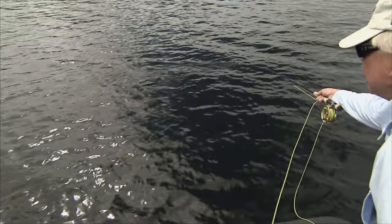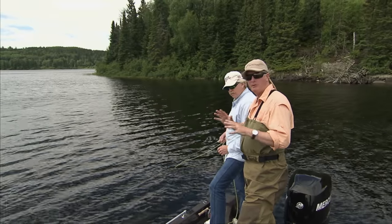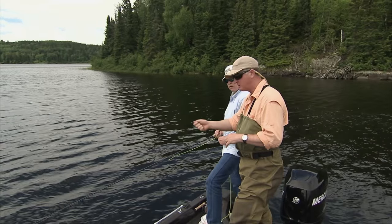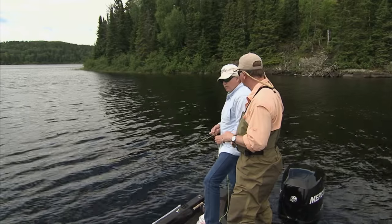So one of the things, Don, and the people at home, a lot of people don't know what to do with a fly rod when you have a big muskie follow in. I know everybody knows the traditional figure eight using big muskie rods, but how do you do it with a fly rod when we see those big fish coming? What do you want me to do?